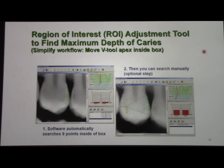And there are various reasons for that I'm not going to dwell on today, but the result is sensitive to where you place the V. So we would always tell dentists that they needed to run the V on a surface 2 or 3 or 4 times to be sure they found the maximum decay pattern. Well, in thinking about it, I realized, doggone it, we can do all that automatically. Why am I telling the dentist to do this? Why don't I just get my software engineers to do it?